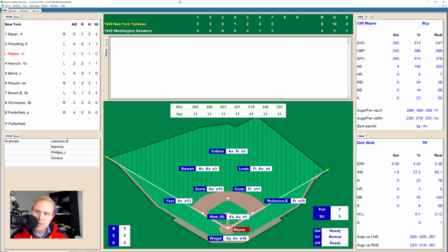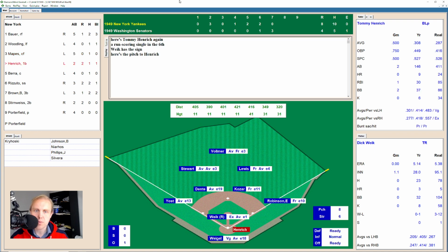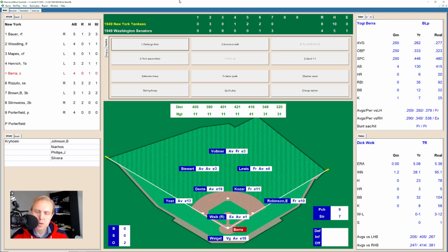It'll be Cliff Mapes here against Dick Vike, who's still in there. There's a ground ball to second, actually short. Denty has it, throws to first, 1 away. Tommy Henrich now is 1 for 2 and has scored 2 runs. And that's a deep fly ball to right field, but Lewis is able to go back to the wall to get that one for the out.